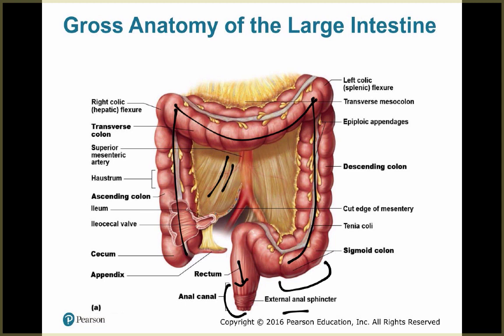And of course, the very first part, as you can see, is the ileum. That comes from the last part. So you have the duodenum, the jejunum, and the ileum of the small intestines. And so the ileum comes out to enter this first area called the cecum of the large intestines. And then it'll start coming up from there. Of course, the appendix, where it's still kind of unknown completely what it does. It aids in some digestion.